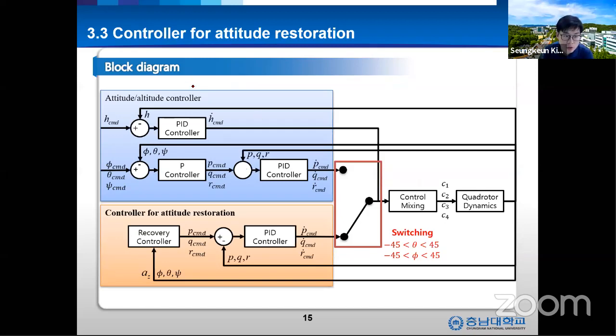And then this shows the block diagram of the altitude and attitude controller. This is the normal attitude and altitude controller, and this is our attitude restoration controller. The recovery controller detects the g-axis acceleration and then generates a high angular rate command to restore the attitude. And then the PID controller gives the command to the control mixing block. In the normal situation we use this switching signal, but after the launch, we can use the other switching signal. So this kind of way, we can do some restoration of the attitude.